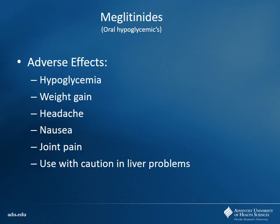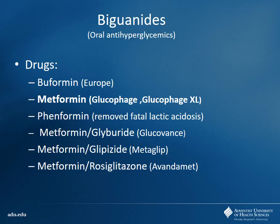So the adverse effects are going to be very similar to what you would see with the sulfonylureas, so hypoglycemia, weight gain being the biggest ones, and then maybe some small risk for things like headache, nausea, kind of non-specific issues.